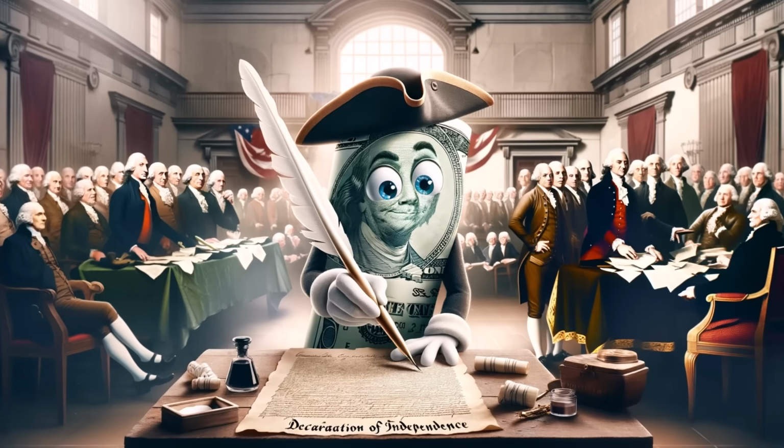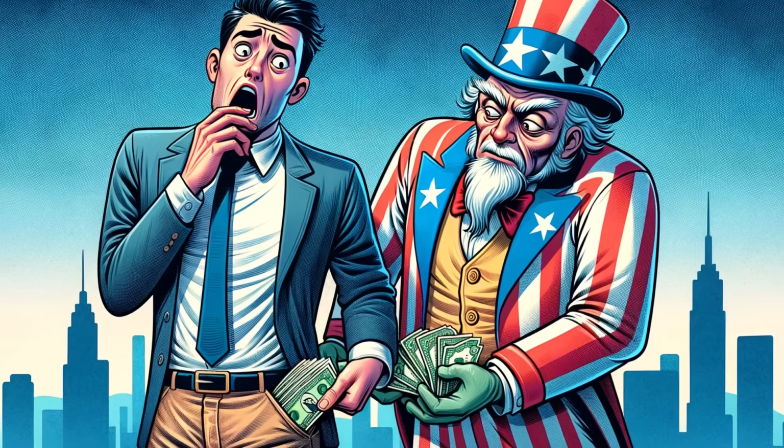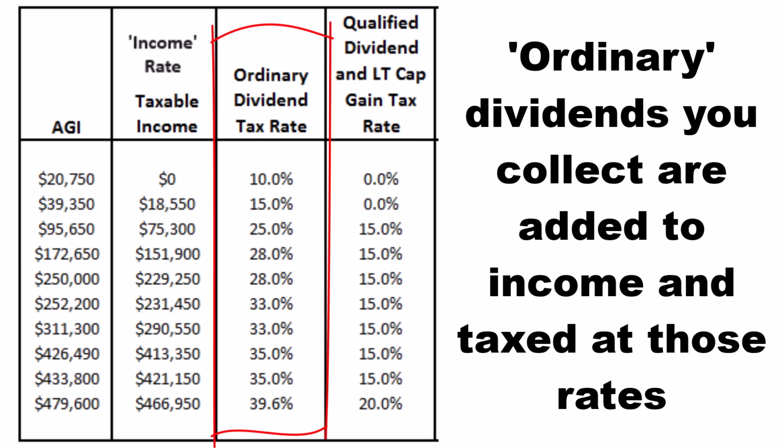You see, folks, not all dividends are created equal for taxes, and it can cost you thousands of dollars. In fact, the highest yielding dividend ETFs in this list are going to be taxed at higher rates, meaning Uncle Sam is going to take a bigger chunk of your dividends. In the United States, dividends are taxed in one of 2 ways, either as ordinary dividends or qualified dividends. Now, while qualified dividends are taxed at either 0, 15, or 20% depending on your income, any amount you collect in ordinary dividends, that's going to be added to your regular income and taxed at your income tax rates.